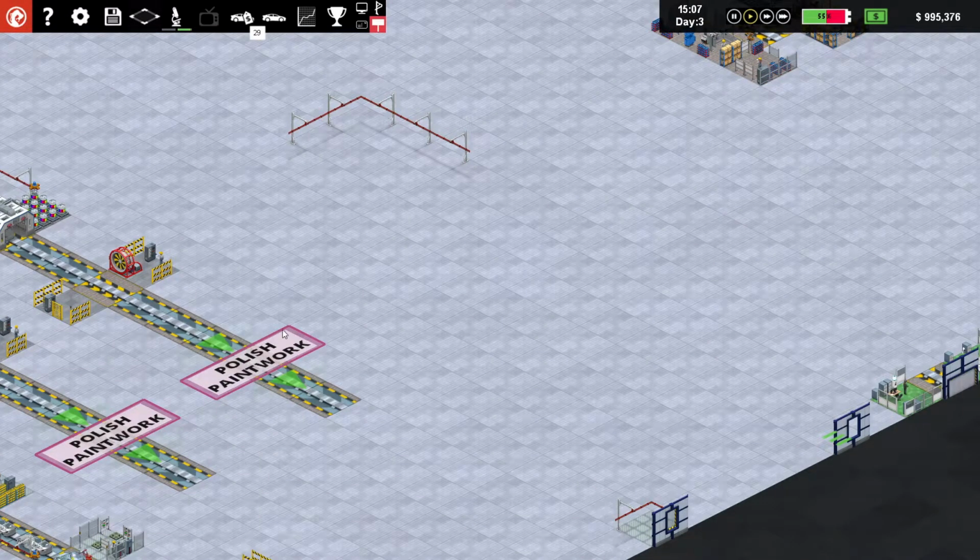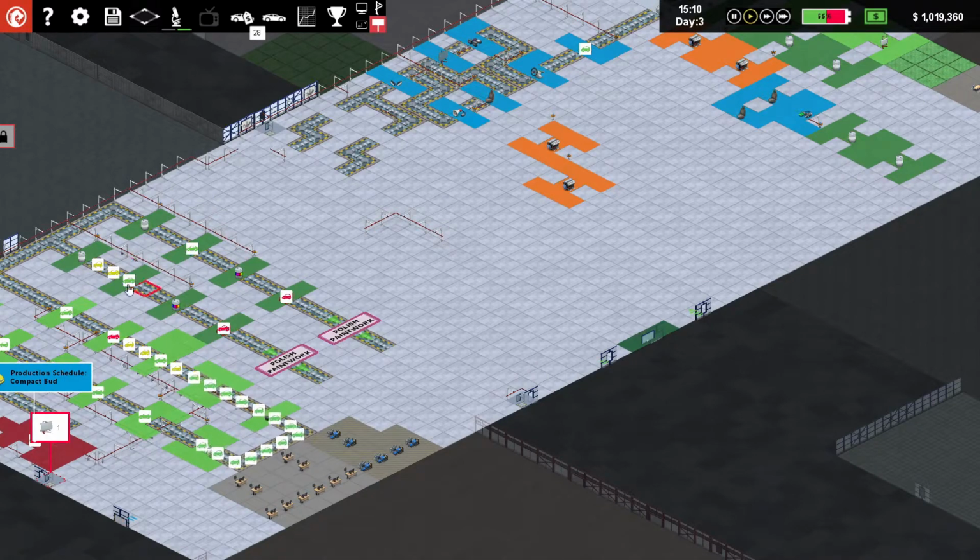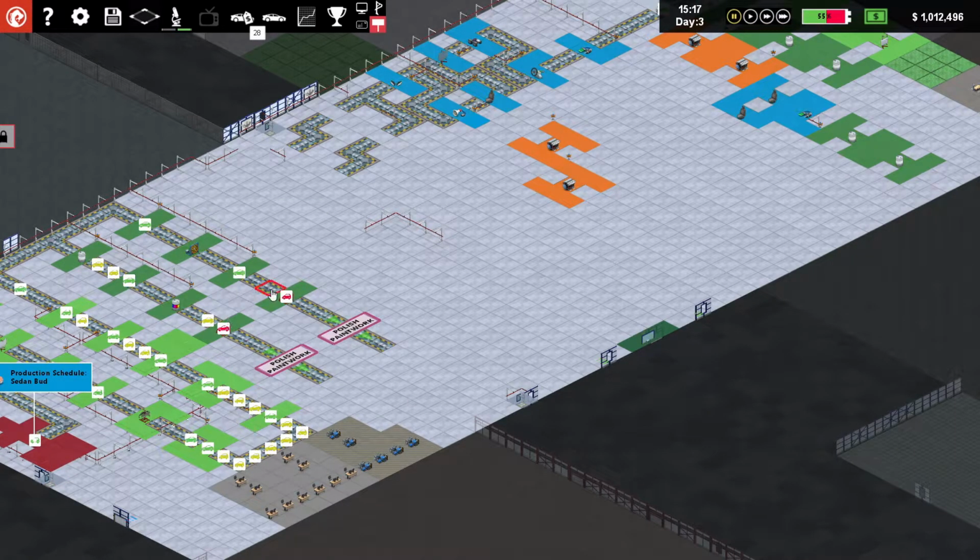The line is running and it still hasn't got to the end of the paint. Oh, now it has. Look at that. It's got a queue up there. I see how this is going to work. Oh, maybe it's not going to work that well. We may have to put some work into this. Let's just pause this for a second because we're already filled up.